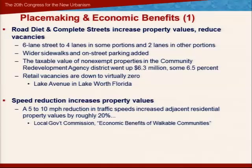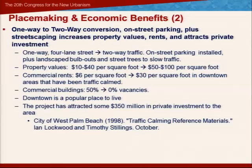So some of the benefits, and Kim's going to get into this a little further, there are other dollars out there. So we're doing this to really be able to leverage and realize later phases. Once it's paid for, you know that you want to get the biggest return on investment that you can. So road diets and complete streets inherently increase property values, as do just reductions in speed. Fred, you alluded to that, certainly in downtown West Palm Beach. Also, one of the things that we have seen is one-way to two-way conversions, addition of on-street parking, and streetscaping. Really, those investments in the public realm start to elevate rents and attract private reinvestment in corridors.